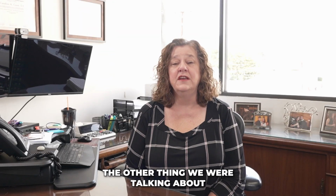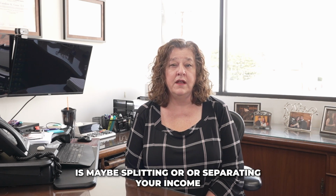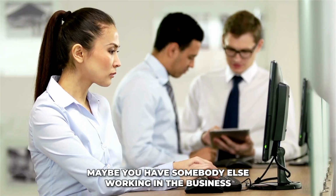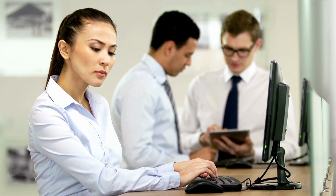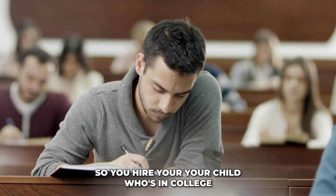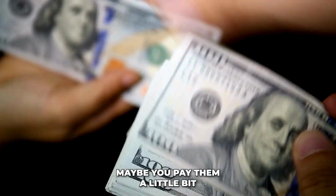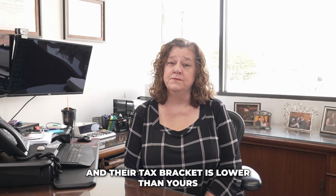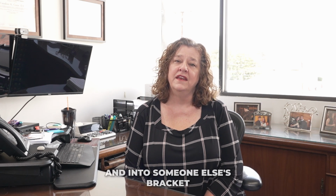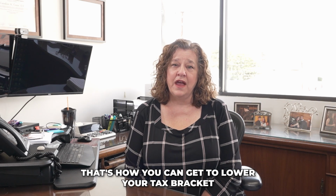The other thing we were talking about is maybe splitting or separating your income. If you have a company or a business, maybe you have somebody else working in the business that's in a lower tax bracket. Say you hire your child who's in college. They're 25 years old and they work for you. Maybe you pay them a little bit and their tax bracket is lower than yours. You get some of that income out of your bracket and into someone else's bracket. That's how you can get to lower your tax bracket.